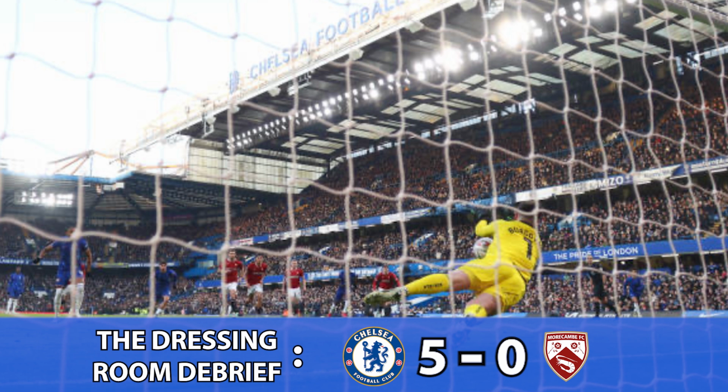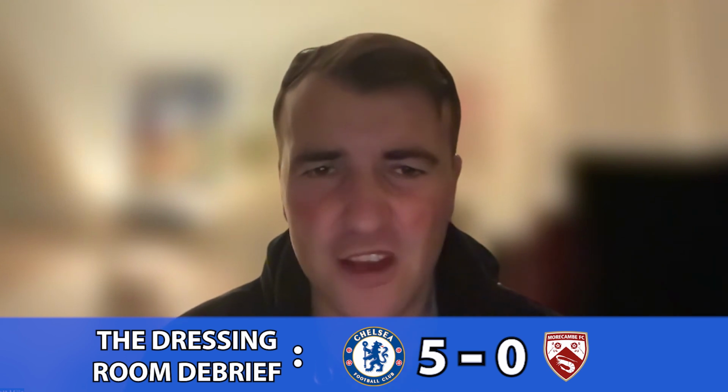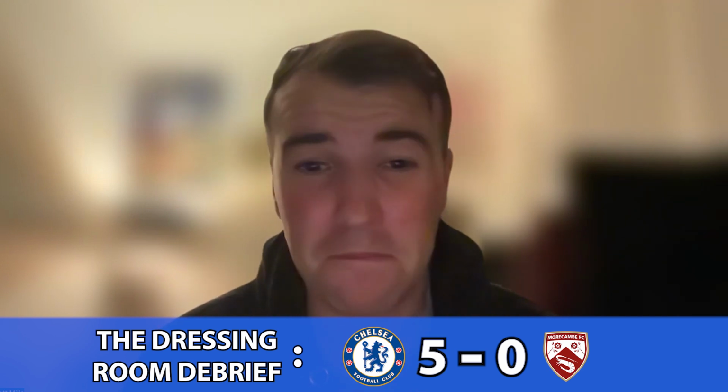We didn't really create much because of Morecambe's defending. The penalty was a penalty, definitely handball, and the whole ball hadn't gone over. But it didn't matter anyway. And so it was a bit of a non-event in the first half, to be honest. The keeper pulled off some great saves all game, to be fair.